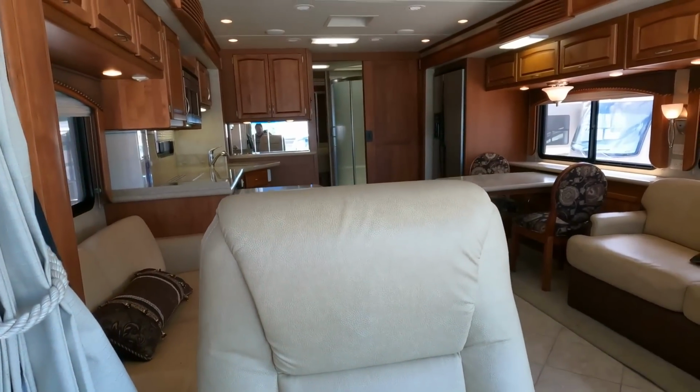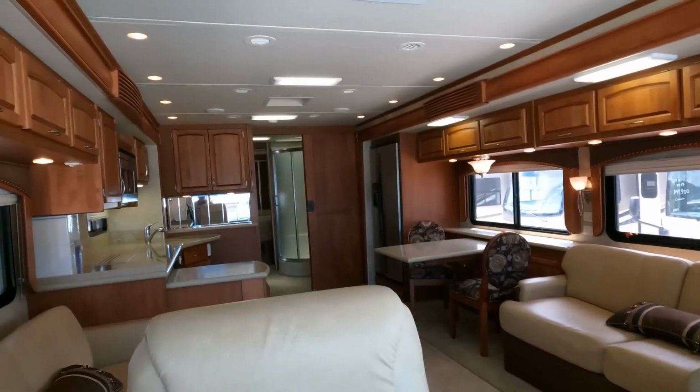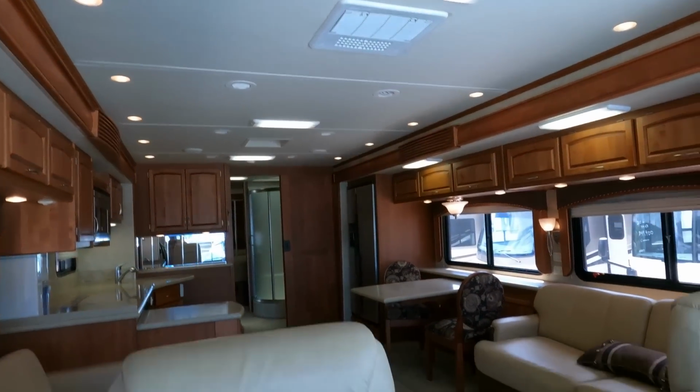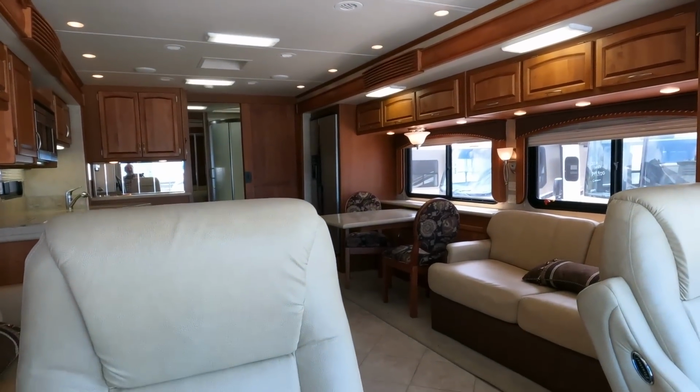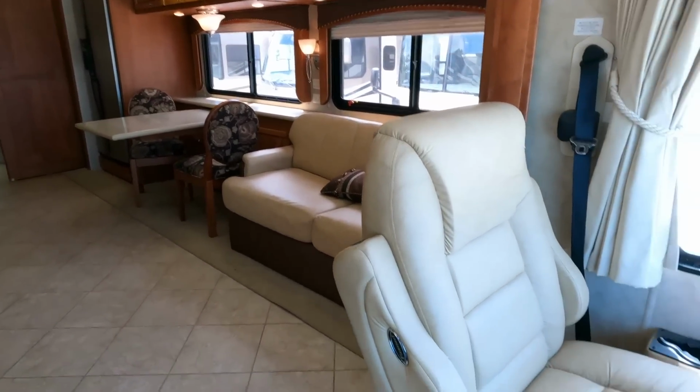Both awnings work great. The door awning and the patio awning. They're both power. Look at the headliner. I found one light bulb that doesn't work. It's above the bed. One of the high intensity reading lights. $3 bulb.